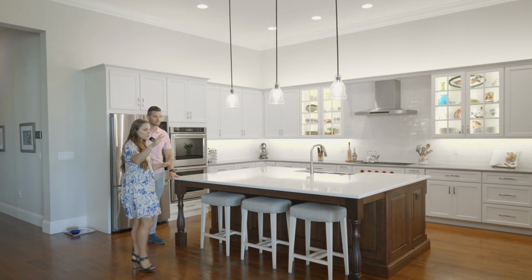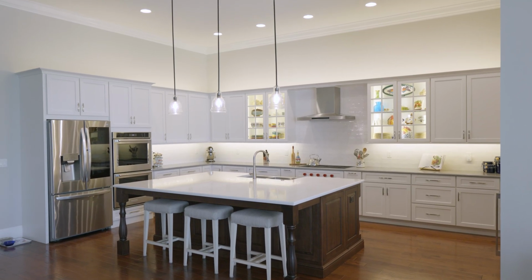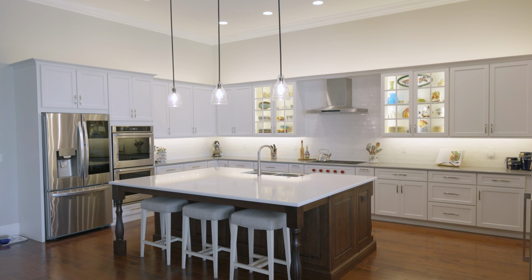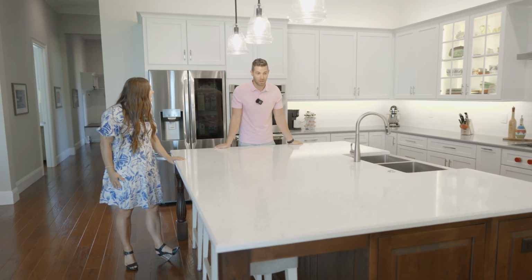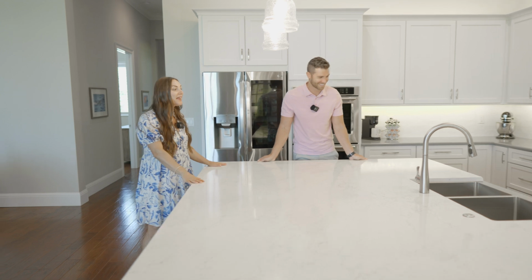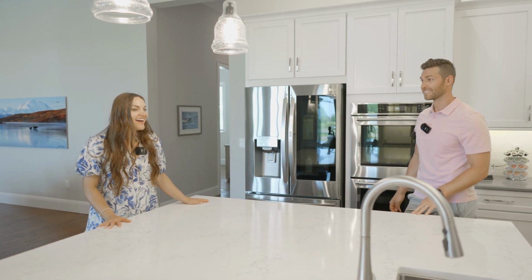I also love the warmth that the wood brings, because this beautiful white kitchen is very white and bright, and the wood just kind of helps even it out. I think the island's a little small though. I don't know if you can get much bigger. It's pretty great. No, the island's huge. Yeah, I love this island.